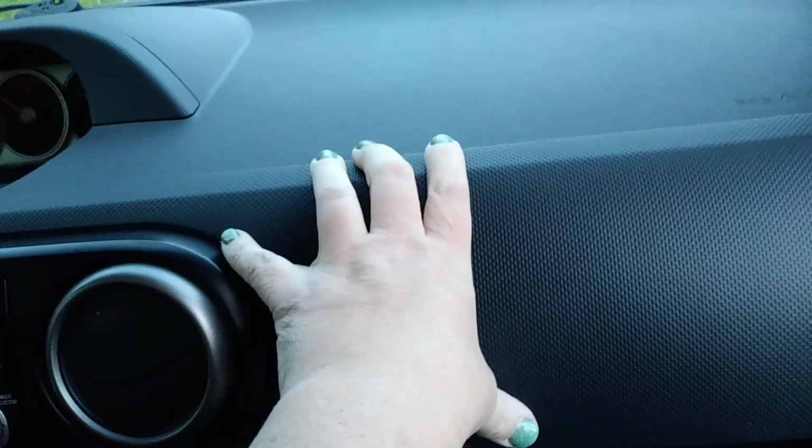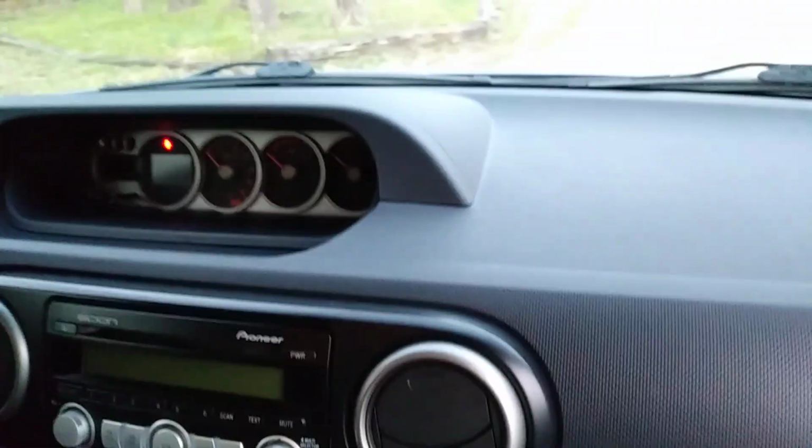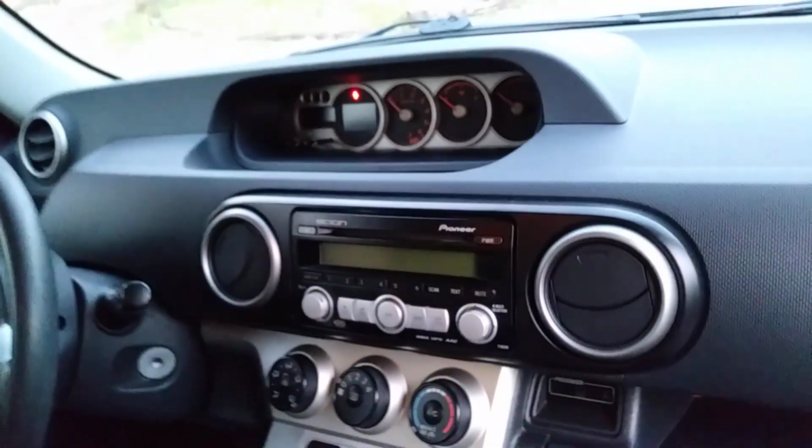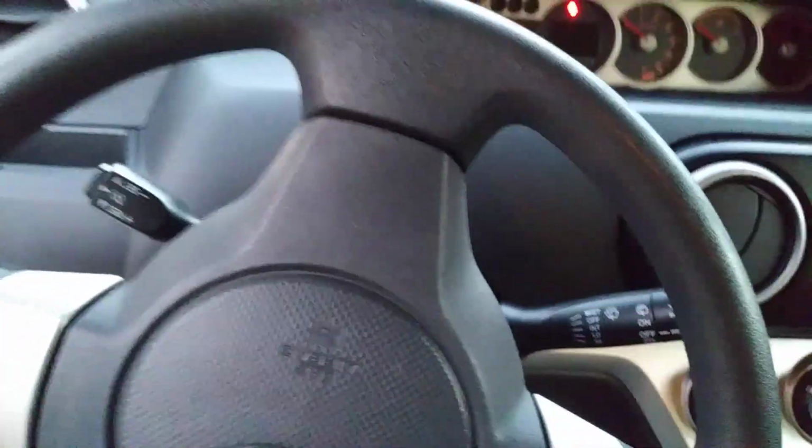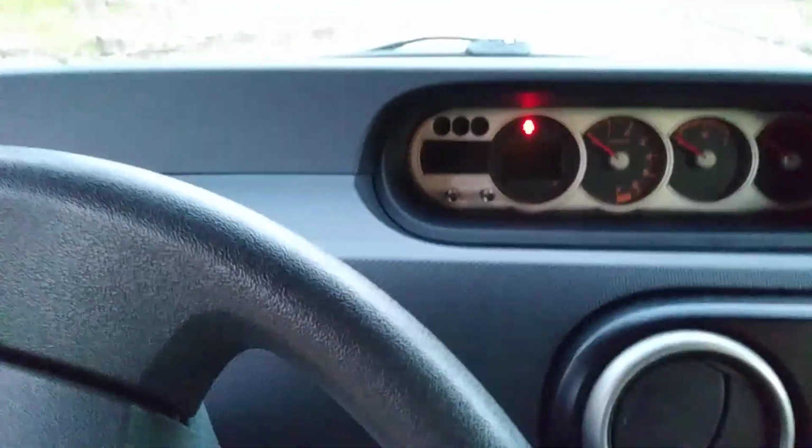Everything is plastic, but I kind of like that because you don't have any fabrics to get worn out. Everything just looks really nice and clean and in good shape. So it wears pretty well. I'm pretty happy with it. Like I said, I really love this car. This does have 180,000 miles on it now, and it just drives. It runs really, really good. So I'm gonna start it up here.